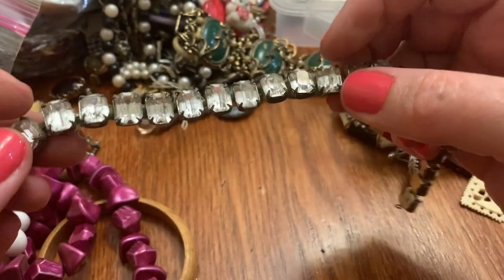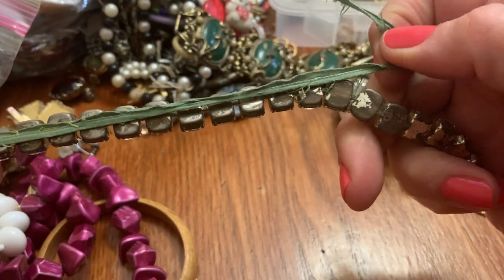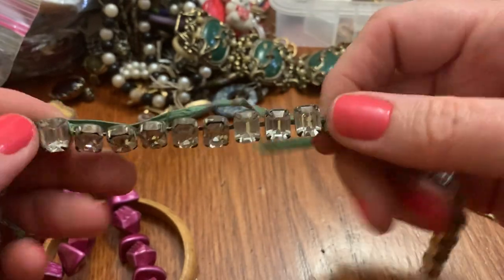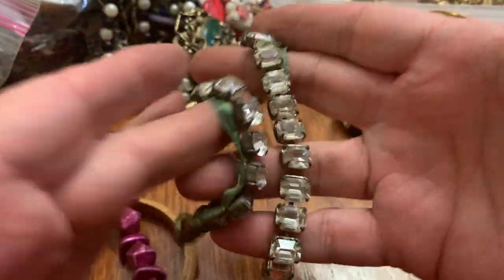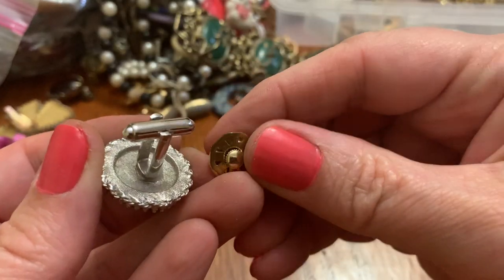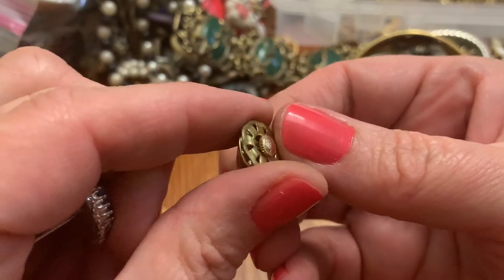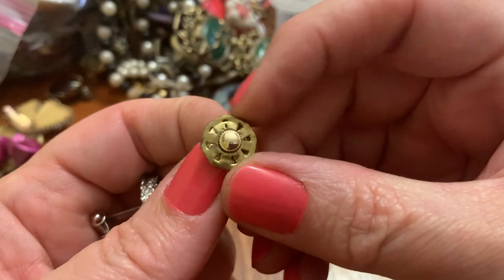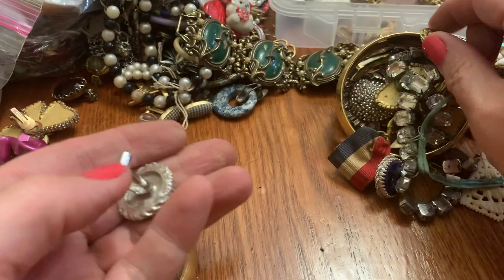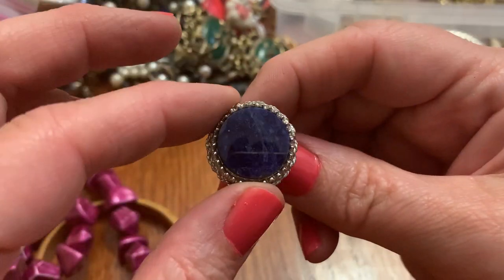It's some nice rhinestones with fabric on the back. I don't know what it was attached to, but it does not have a clasp. But these are nice rhinestones. Not sure what that is. Some sort of pin. Here's the other one. I wonder if that's real lapis.